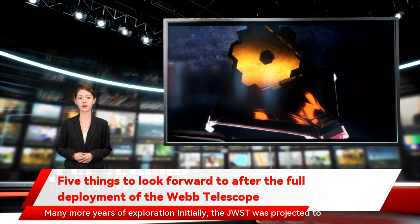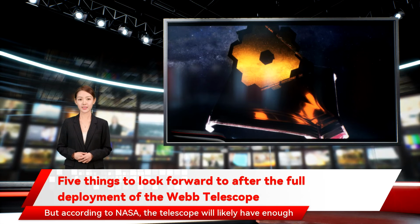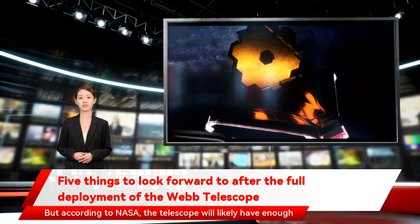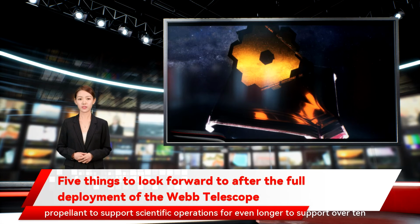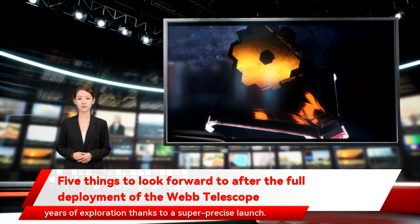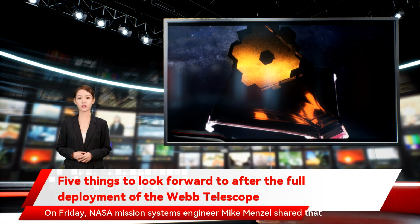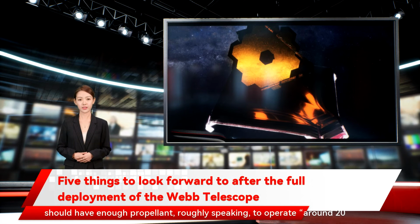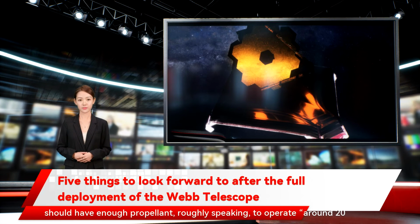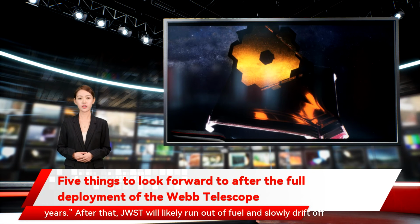Initially, the JWST was projected to be operational for 5 to 10 years, but according to NASA, the telescope will likely have enough propellant to support scientific operations for even longer, to support over 10 years of exploration thanks to a super precise launch. On Friday, NASA Mission Systems engineer Mike Menzel shared that thanks to the accuracy of the telescope's launch and deployment, Webb should have enough propellant, roughly speaking, to operate around 20 years. After that, JWST will likely run out of fuel and slowly drift off course.